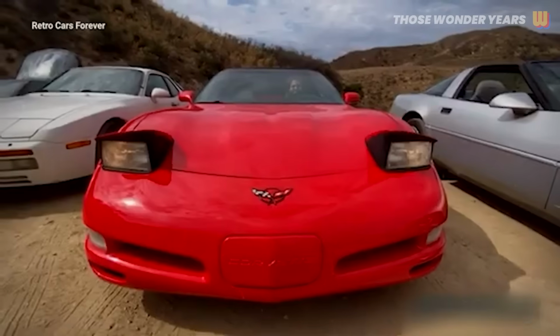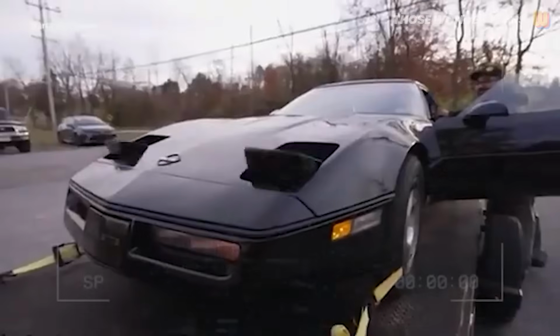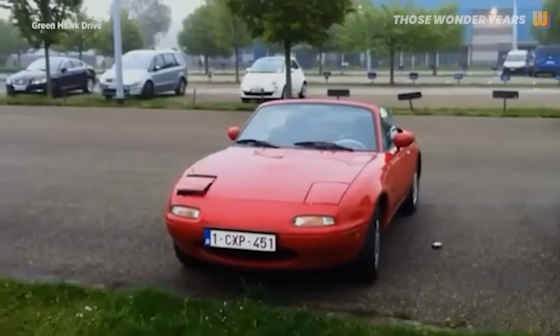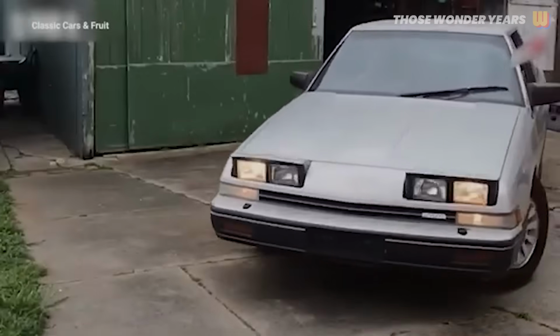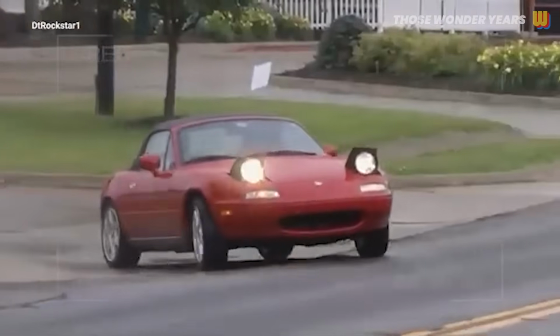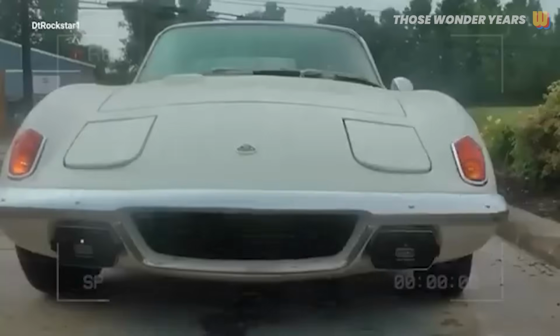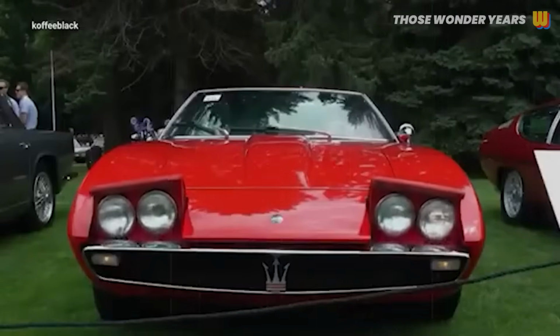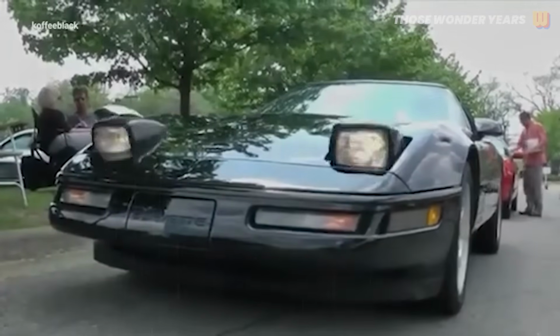There was something undeniably cool about the way they flipped open, as if the car was winking at you. Beyond their aesthetic appeal, they also served a practical purpose. Hiding the headlights streamlined the car's design, reducing drag and enhancing its sporty look. However, they weren't perfect. Pop-up headlights required motors to raise and lower the lights, and these mechanisms could fail over time, leaving one headlight awkwardly stuck in place.